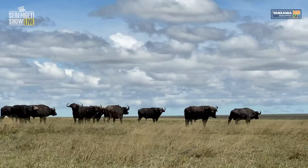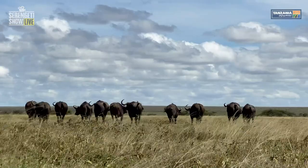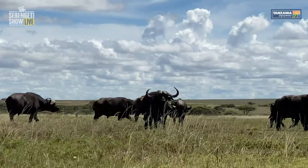Looks like they've relaxed quite a bit, but they'll be heading to where they feel a lot safer, some woodland and thick shrub that helps to protect them from lion. Lion is almost the only thing that can bring a buffalo bull down.